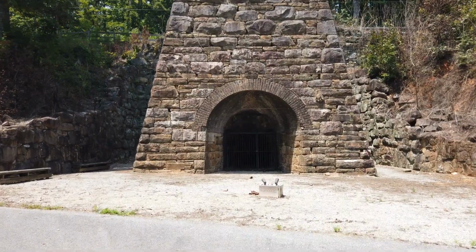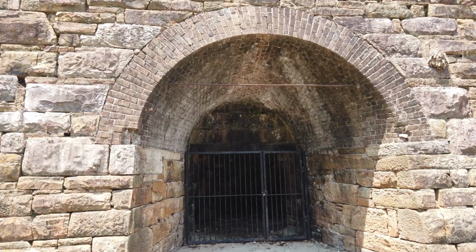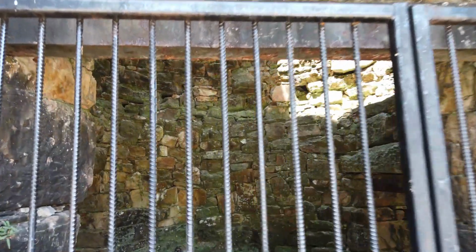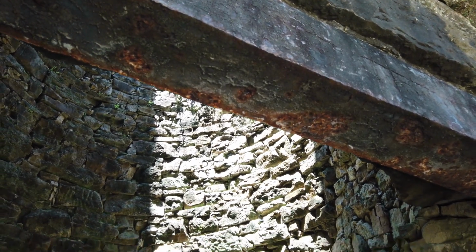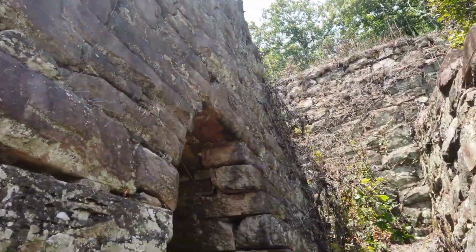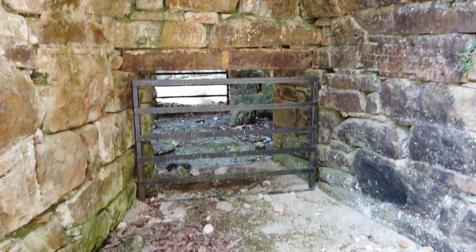And here's what's left of the furnace. Have a gate over the front, just like another gate over the side. Another gate down here.